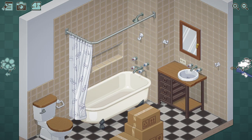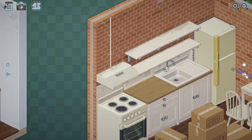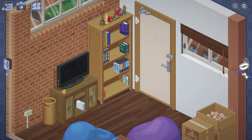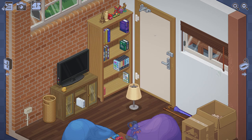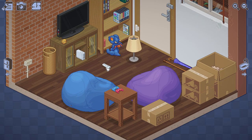What is the umbrella, where does it go? Let's just put it on the ground for now. There's a table. Crap, I mean, I guess by that logic, like, this is... Yeah, but I don't know, I don't like that. Hang on.